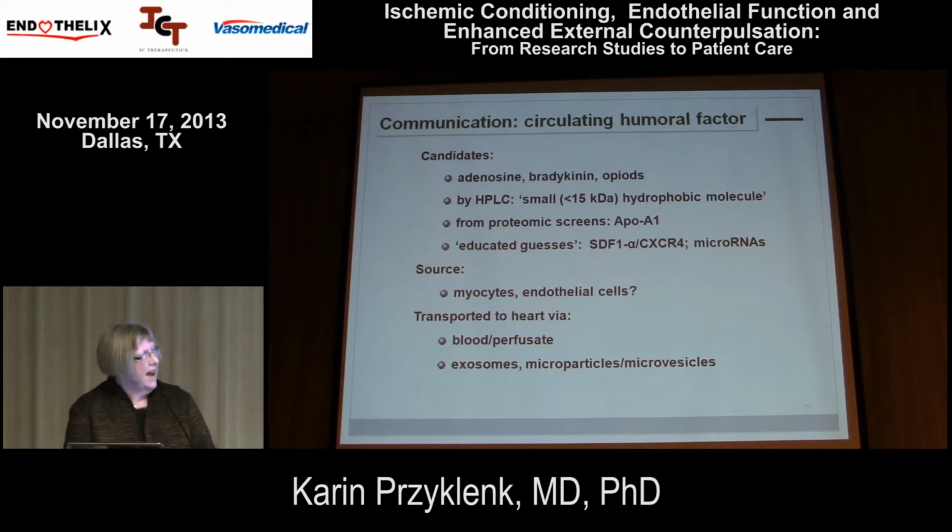Of course, the other questions that haven't been answered is, where are our factors or candidates coming from? I think everyone initially assumed it was the myocyte, but that certainly may not be true. It may be endothelial cells, it may even be fibroblasts. And how is this factor transported to the heart? Again, we initially thought probably in the blood or perfusate, but there's been an explosion of interest in transfer via exosomes or microparticles. And really none of these publications have seen the light of day. A lot of it comes from studies that have been done in brain remote conditioning, and this is kind of my insight from papers I've been reviewing over the last several weeks and months.